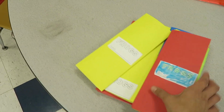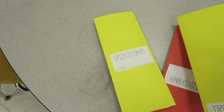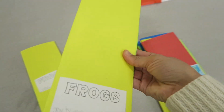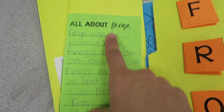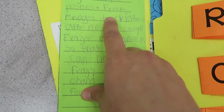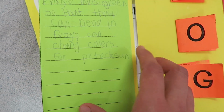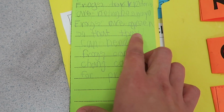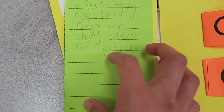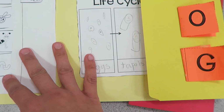For reading, I talked to you guys about how their smart centers were their foldables. So they did foldables on frogs, and this is what they look like. So here, you know, they did all about frogs. Frogs are poisonous. Frogs' territories are being destroyed. Frogs are green so that they can blend in, and frogs change colors for predators.